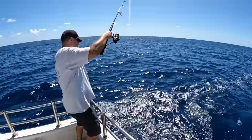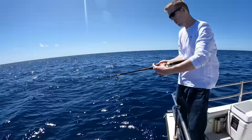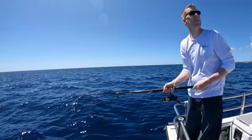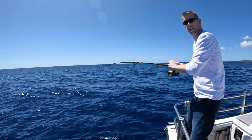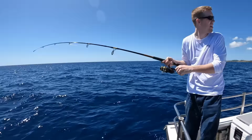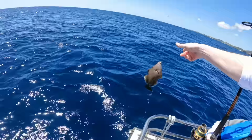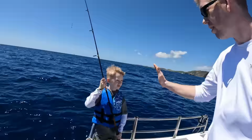Are we just fishing for bait here or anything? So he's gonna come down for bait, but we're gonna drop these down and see if we can catch anything at the bottom. All right, we're what, about 140 feet or something? See some color. Oh, got a little trigger fish. Yeah. Over here. First fish of the trip.